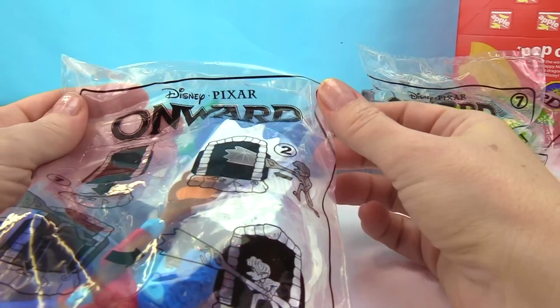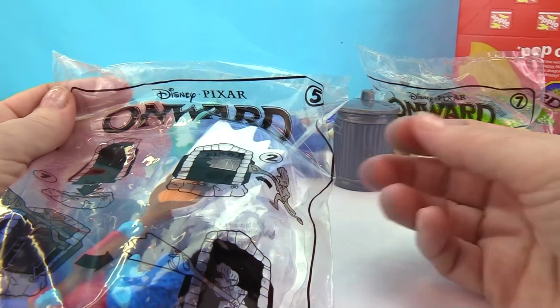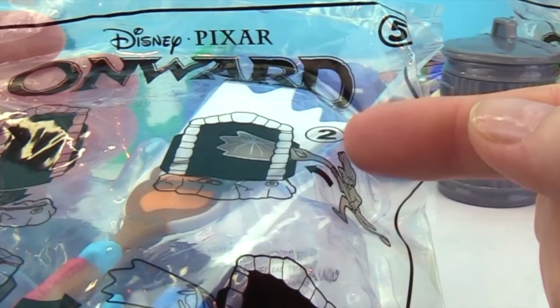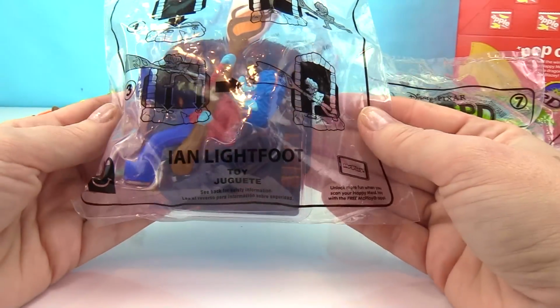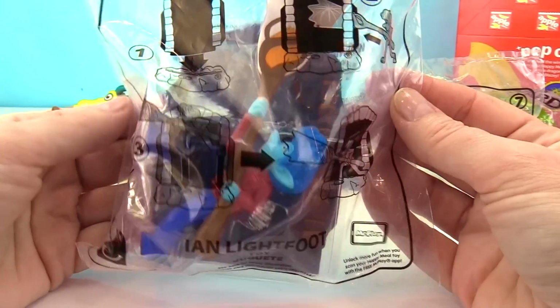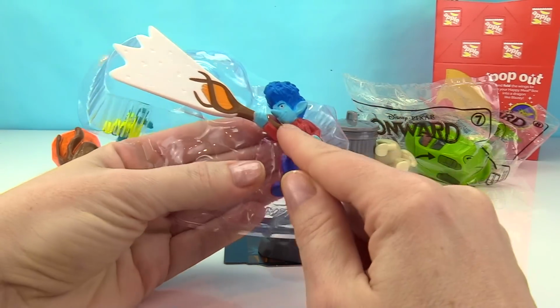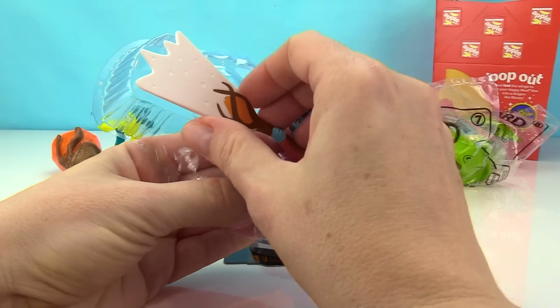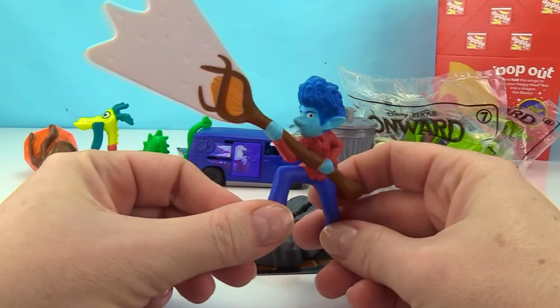Whoa. I tried to open up bag number 5 earlier because I thought it was bag number 2, because clearly I can't read. I think I saw this too. What? So bag number 5 is Ian Lightfoot. There he is, and it looks like there's a background in here. Oh, this is gonna be awesome. Okay, so here's Ian, and he has the staff with the Phoenix gem. Pull that out. Okay, he looks very determined.